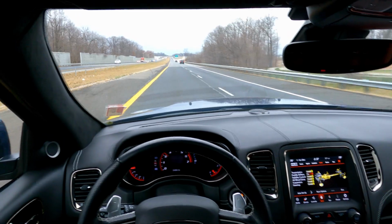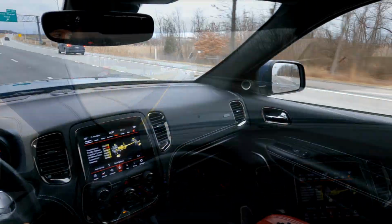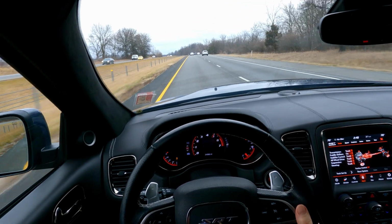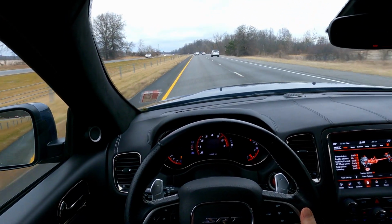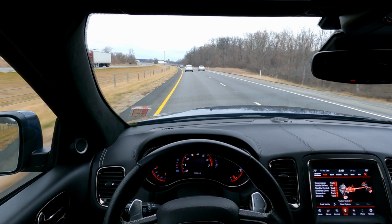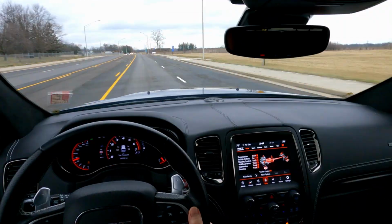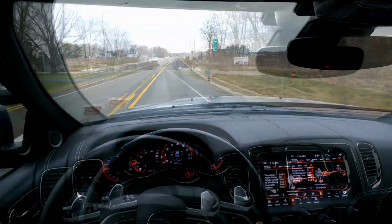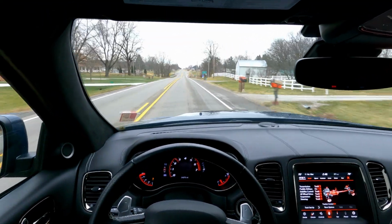Definitely a nice ride on the street mode. Pretty smooth. Definitely solid though. Not quite as fast as the Scat Pack, but it will definitely get up. I think the all-wheel drive mode in track gives you 70% rear and 30% front. Yeah, I think I could live with this car every day, especially in the winter.